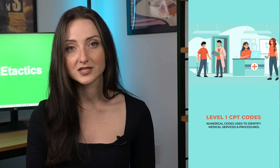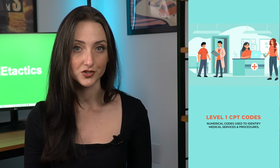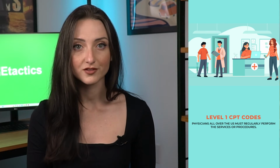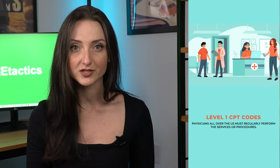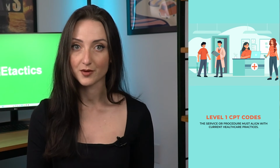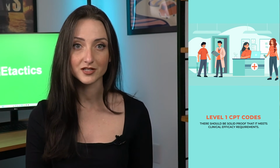These dry needling codes are a part of the Level 1 CPT codes. For Level 1 CPT codes, there are a few requirements and criteria that services or procedures must meet. Physicians and qualified healthcare professionals all over the United States must regularly perform the services or procedure. The service or procedure must align with current healthcare practices, and there should be solid proof that it meets clinical efficacy requirements. You can find all these requirements neatly packed in the CPT code change application.